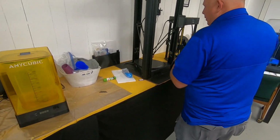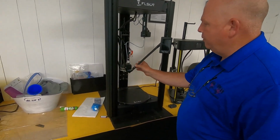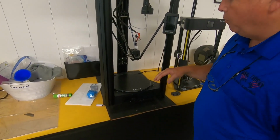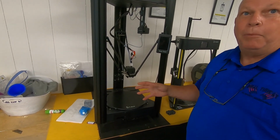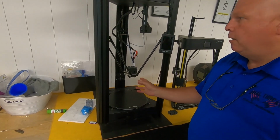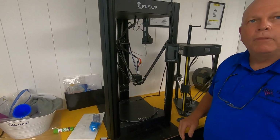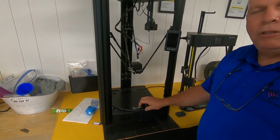This is a Delta printer. So what makes this unique is that it'll use the X, Y, and Z axis in this manner. So it's actually a lot quicker printer, and some people that are doing manufacturing, speed is important to them. Also, you can see that this will print a lot higher than some of the others that we offer. So again, it's just based on the need.